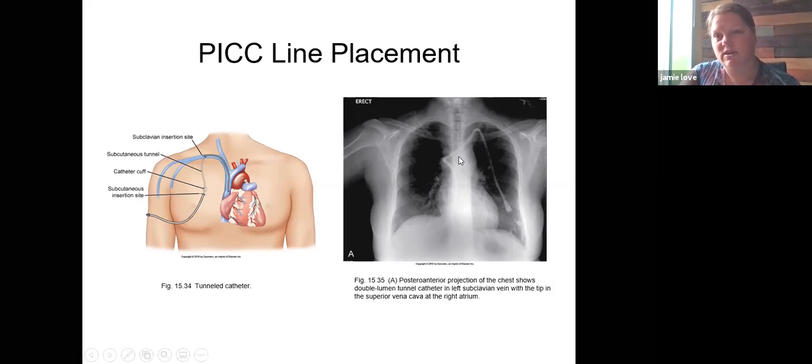I can actually see the bifurcation of the lungs better on this one too. See the trachea coming down, and then it splits right there. There's the little V. Again, that takes a long time to get used to looking at x-rays to see that. I'm not going to ask you guys yet. Wait till your chest and abdomen class to have to pick that area out.